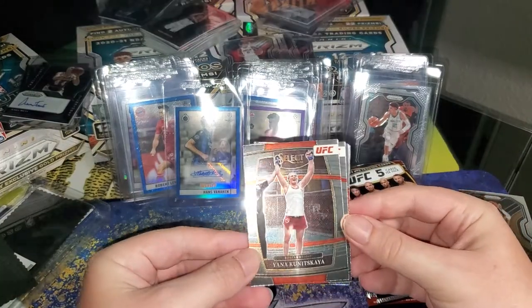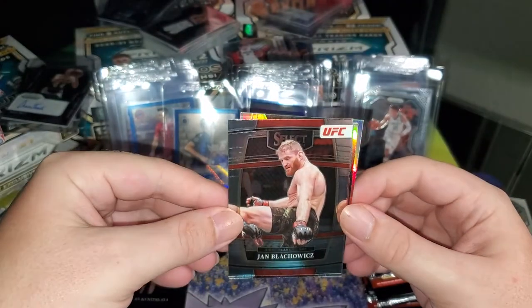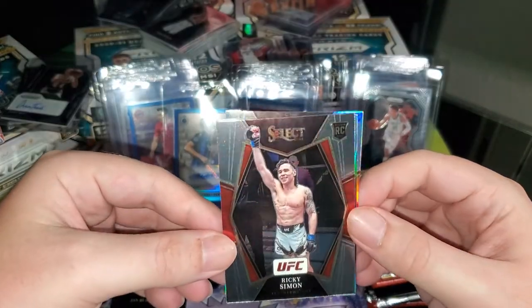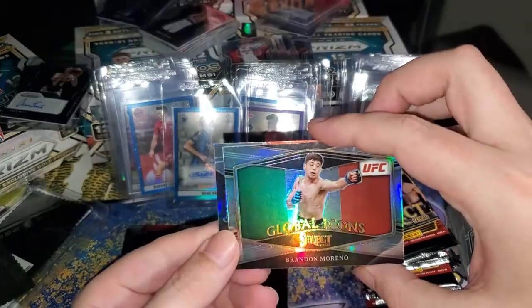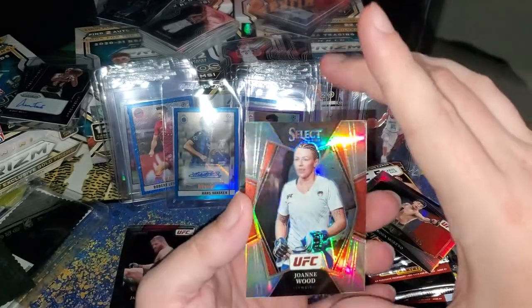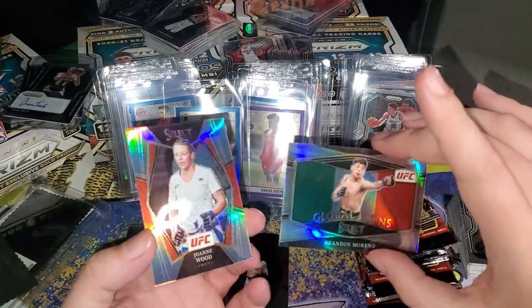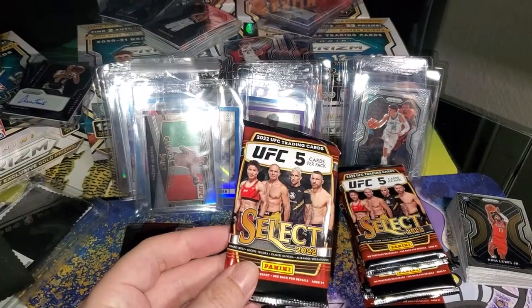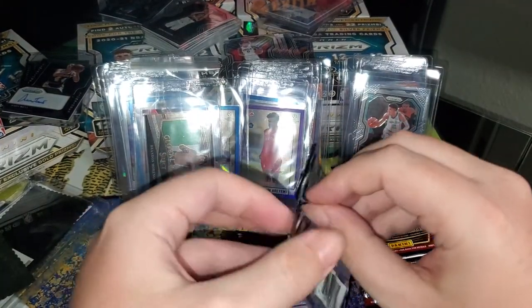Here's the base cards right here. A Select Yana, Jan Blachowicz, rookie card of Ricky. Well, yeah, okay, but that's not the silver. We got a silver of Brandon Moreno. Hey, he just won. It's actually a pretty sweet little card. And another silver. Oh, Joanne Wood, too. Okay, so two silvers. It doesn't say how many parallels would be per box. I didn't see that. So I got those two beauties on there. So let's go, pack number two.